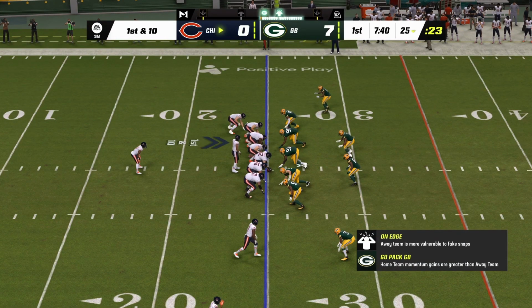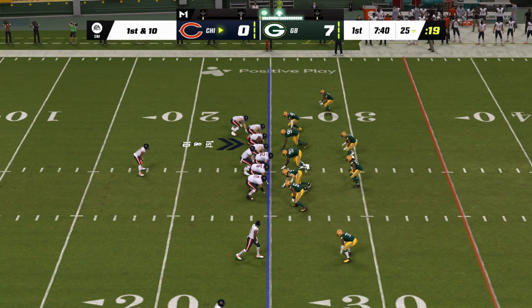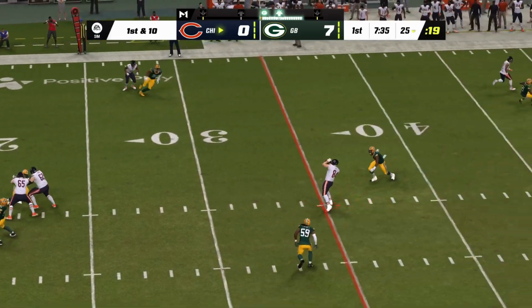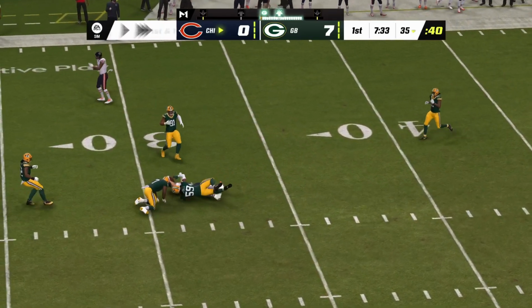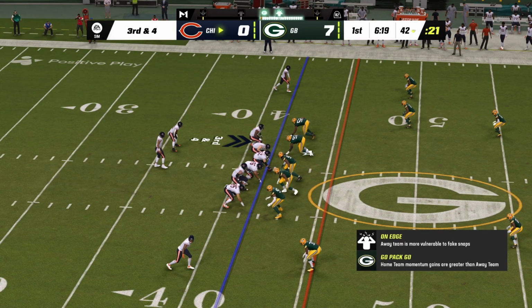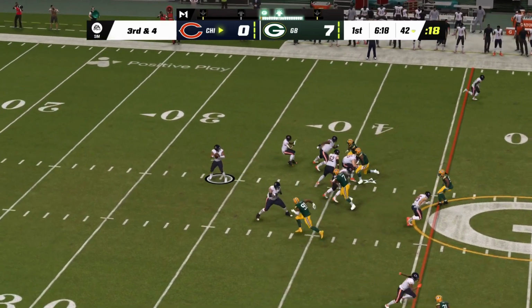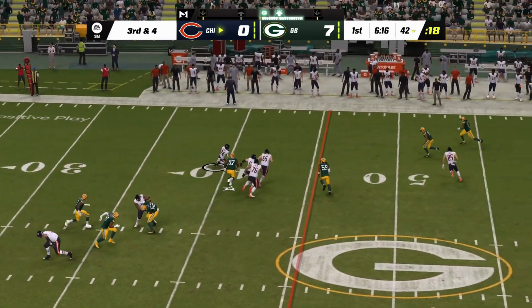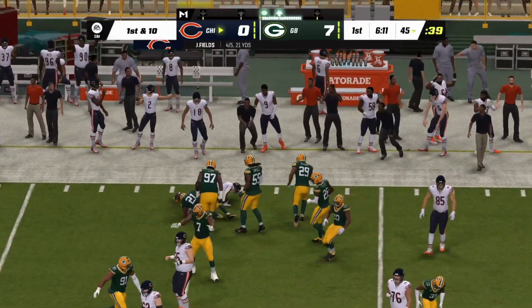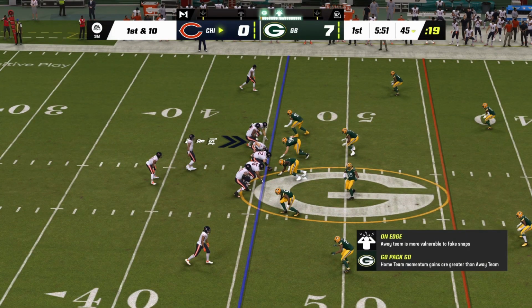Fields and the Bears now with a 1st and 10 at their own 25-yard line. Now it's Fields. Caught here by Griffin. Now they face a 3rd down and 4 after that incompletion on 2nd down. Fields. They'll set up the screen to Herbert. And he'll be taken down, but he does have 1st down yardage. He did exactly that and found a way to pick up a 1st down.